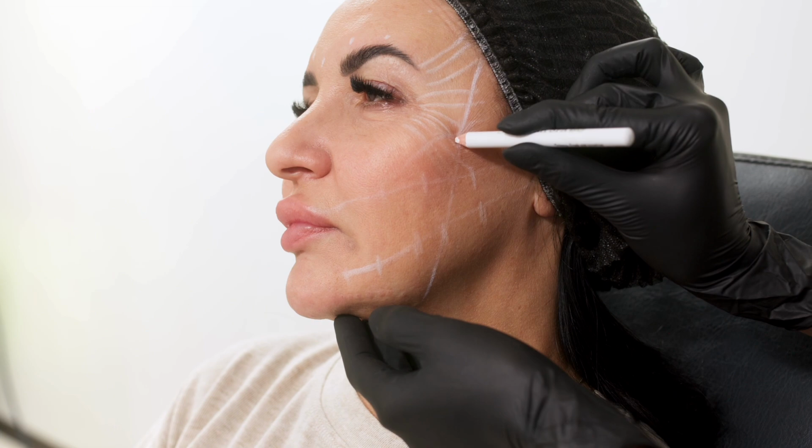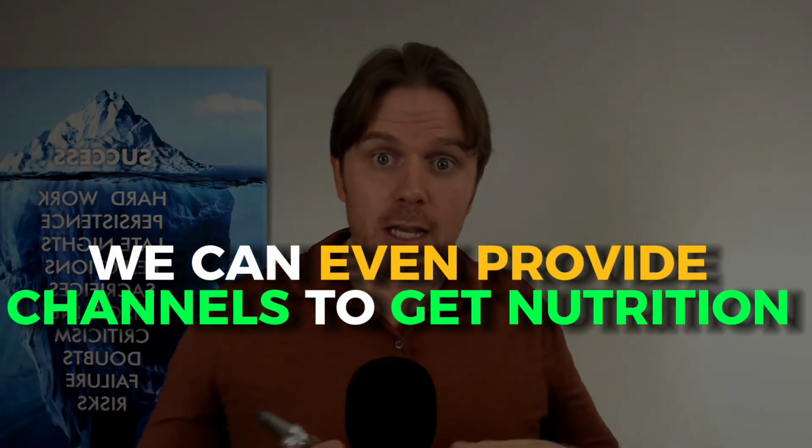Another benefit is improved scar reduction, because we can spot treat areas where a scar is, an indentation. We can come in there and promote growth gently and gradually by stimulating that collagen and elastin. That's really great. If we're putting compounds on our skin, we can provide channels within the skin to allow those compounds to get down to the hair bulb. And we can even provide channels to get nutrition deeper into the skin than just superficially.